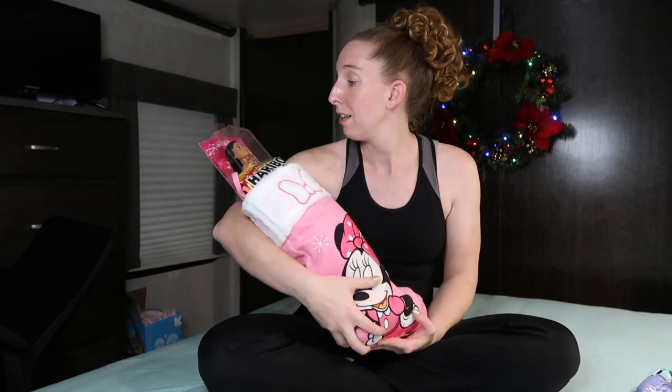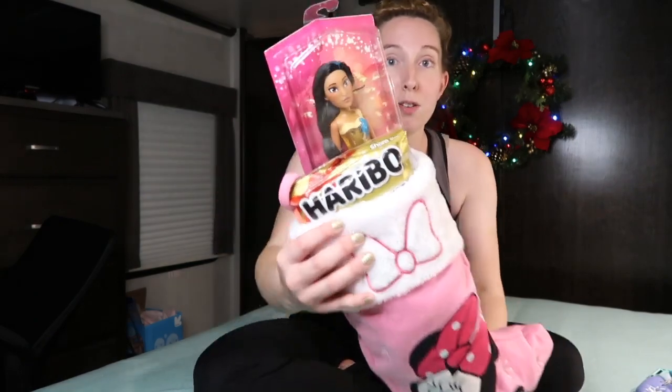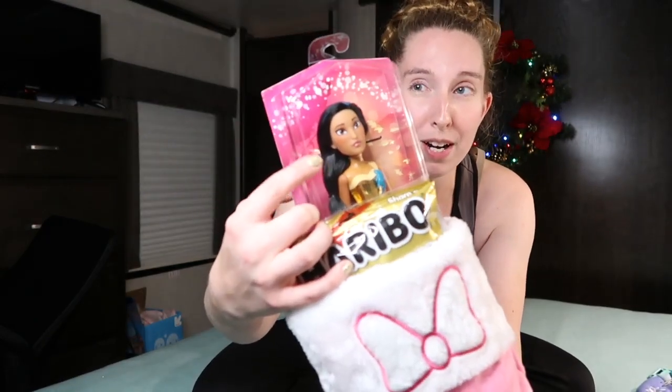This is what they look like once they are complete. All of them have the exact same thing in them. The only thing that's different is the Barbie on the top. So this one is Everly's. She loves Minnie Mouse, so Santa brought her this one. And she got Pocahontas. So these dolls, you can get them at Walmart and Target, I believe.